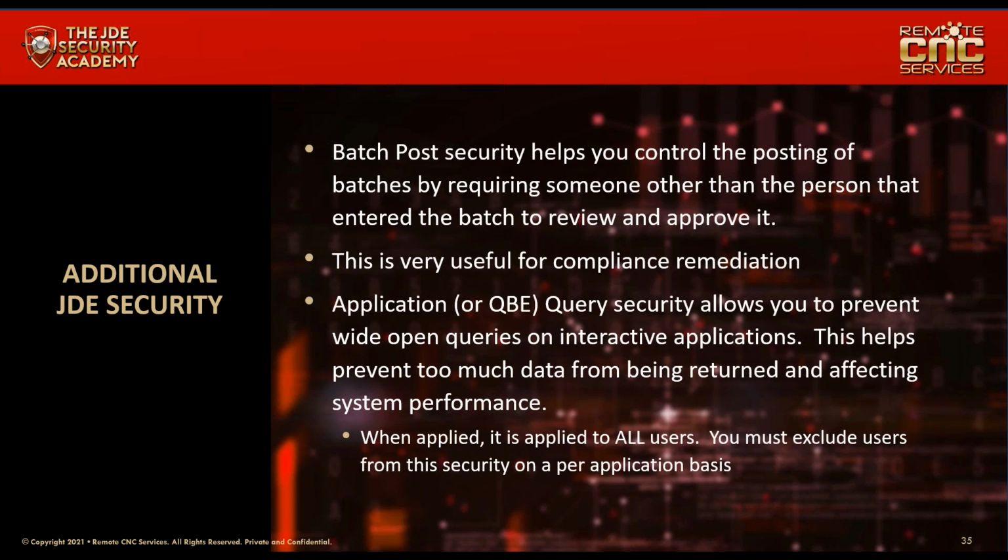The next up is batch post security. Again, this is not something that's done within the F00950, but what it does is it helps you control the posting of batches by requiring a second person be involved in the transaction. It means that somebody other than the person that entered the batch has to review it before it can be posted. So if I'm entering a batch, Matt's going to have to review and approve it, and then I can go back and post it. Very useful for remediating any compliance issues around some of these issues here.